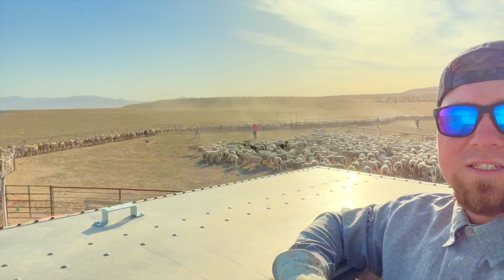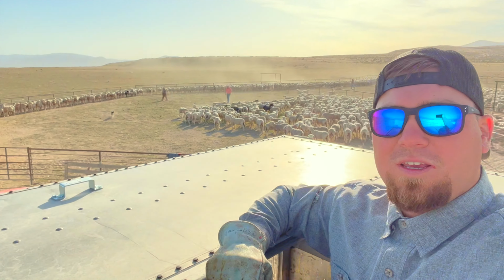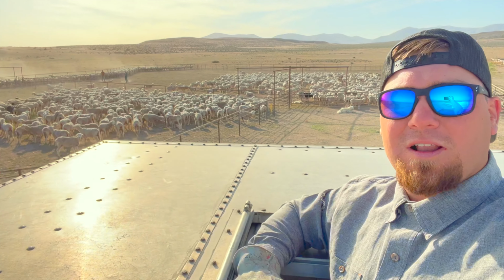Stay on the desert today. Just load the last of the sheep, getting them all in the trucks. You can start lambing.